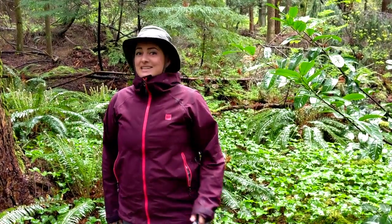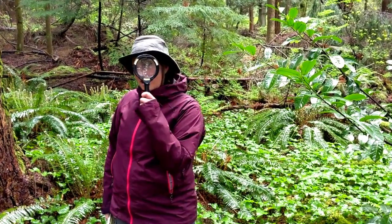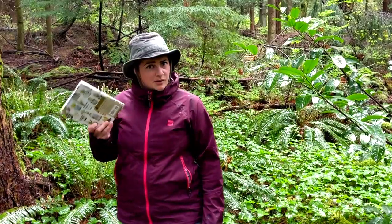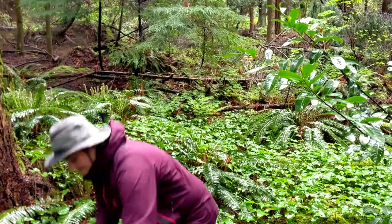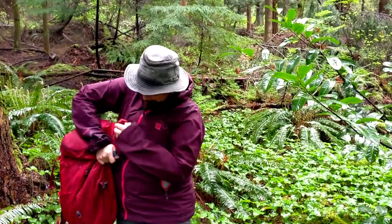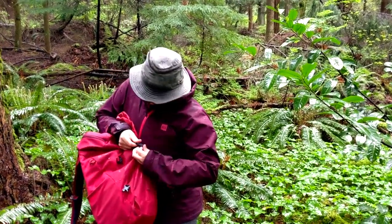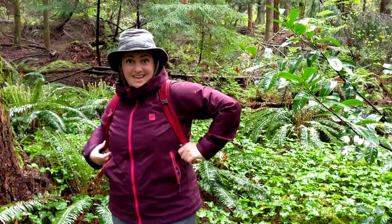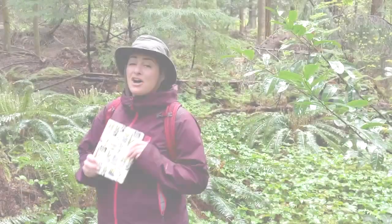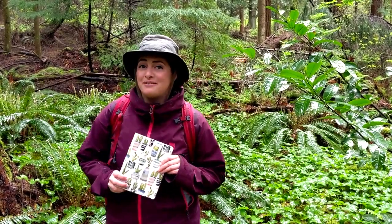I'm also bringing some supplies for a bug hunt, like a magnifying glass and a notebook, so I can record all of the bugs that I see. Now I'm ready. All good scientists take notes of the world around them.